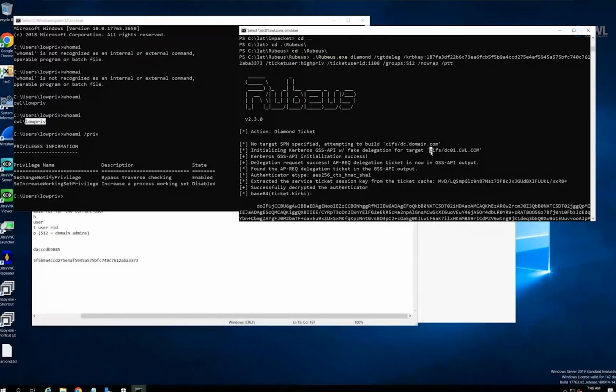If there is a server and that server is enabled with unconstrained delegation, whichever client wants to access that server needs to send its forwardable TGT, which is a ticket granting ticket, to the server, so that the server can use that forwardable TGT of the client to access other resources on behalf of that client. So it is doing a similar thing but with the GSS API.